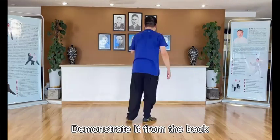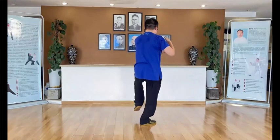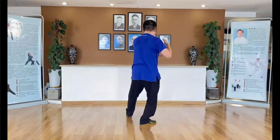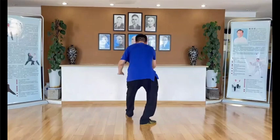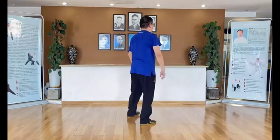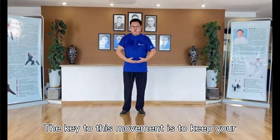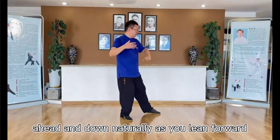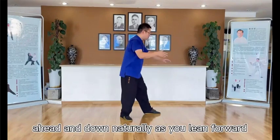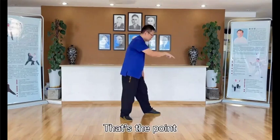Demonstrate it from the back. The key to this movement is to keep your back smooth, also the neck. Look ahead and down naturally as you lean forward. That's the point.